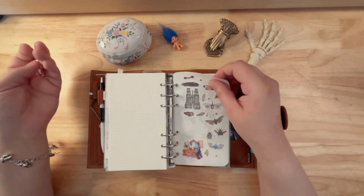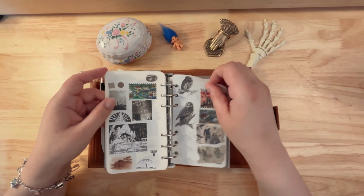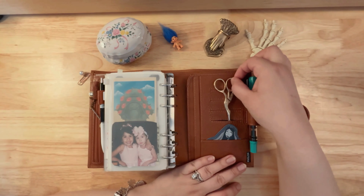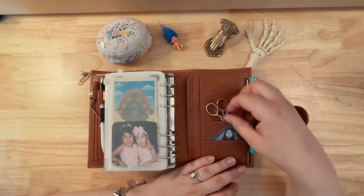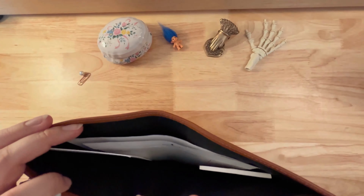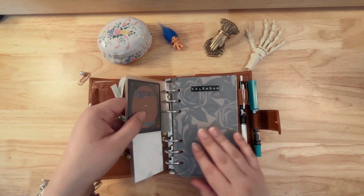I did end up moving my stickers to this sticker sheet paper, which I cut out of one of my Traveler's Company inserts. It was a sticker sheet paper insert, and I cut some of the pages out and ended up making those. Got my little crane scissors in there and the sticker I was messing with earlier, and the pockets are pretty stuffed with different things. Like I said, I keep the larger pieces of paper in there for my medical appointments and things like that. But yeah, this is my little setup, and I'm really enjoying it so far.